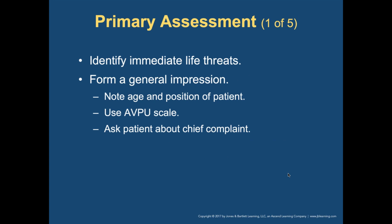You want to form your general impression. Form an overall general impression of the patient's level of distress. You want to note their age. Is the patient calm or anxious? Use the AFPU scale to check responsiveness, and even ask them, hey, what'd you call me here for? Well, somebody already told you I can't breathe. Well, you're talking fine. I'm just trying to figure out what's going on at this present moment. What am I here for? What can I help you with tonight?